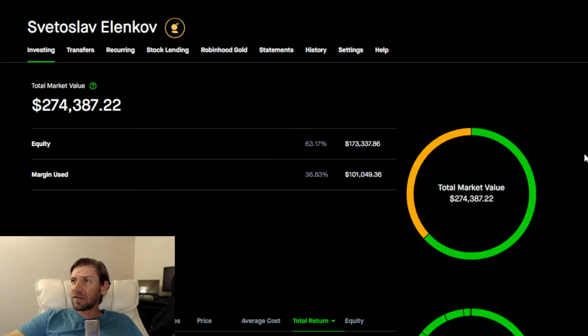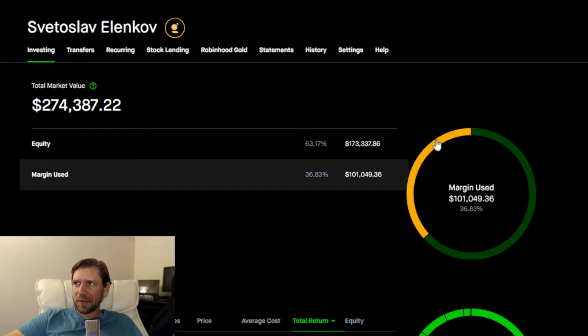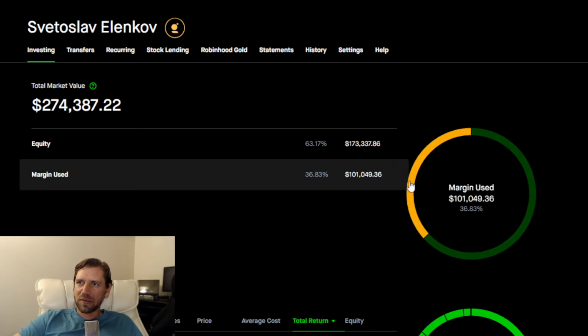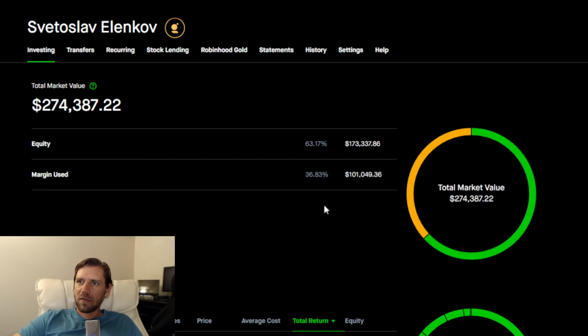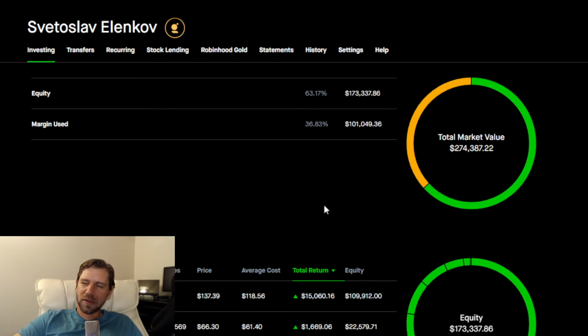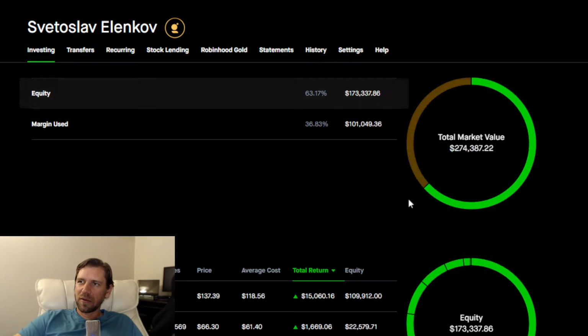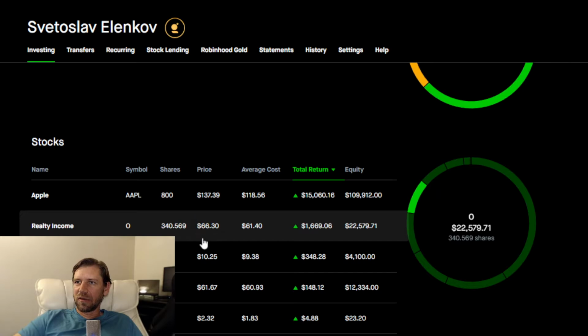If you want to look at the account tab, the investing tab, this is what it looks like. If you remember, I had like 16% margin last time we spoke. It was somewhere around here. Now it's 36.83. So when it gets to 50%, that's basically you're 100% levered. So right now I'm 72, 73.5% levered, or something like that, which is quite high. I still have room to sell some more put options on Apple, but once I top off that 50%, I will not be able to borrow any more money to increase my positions.